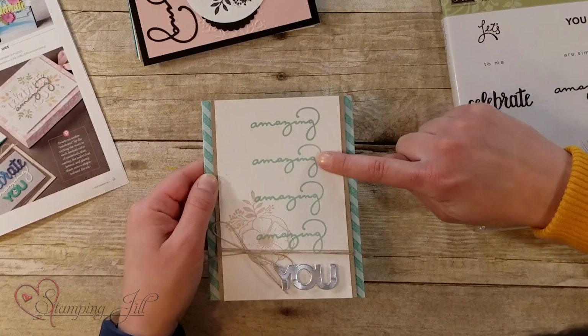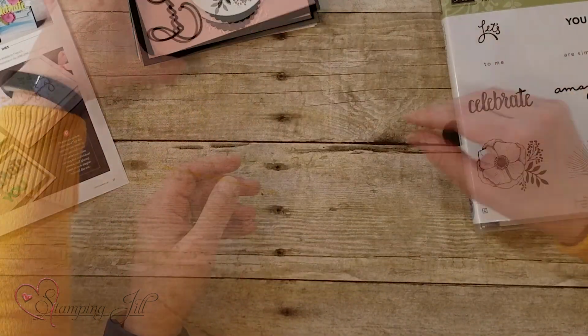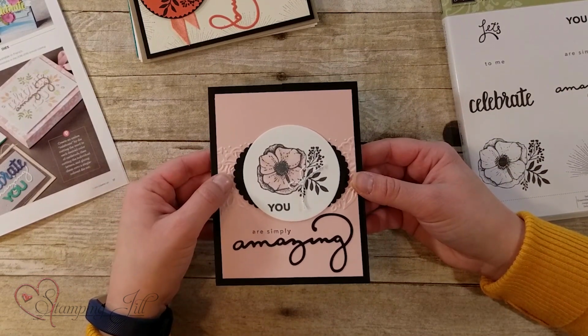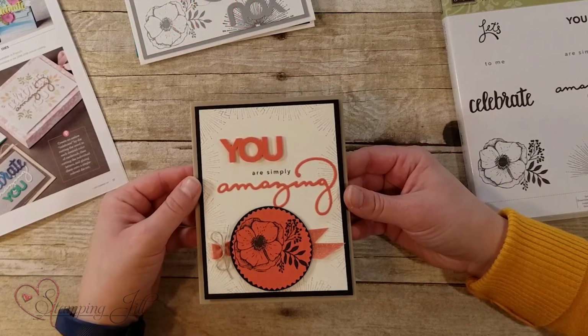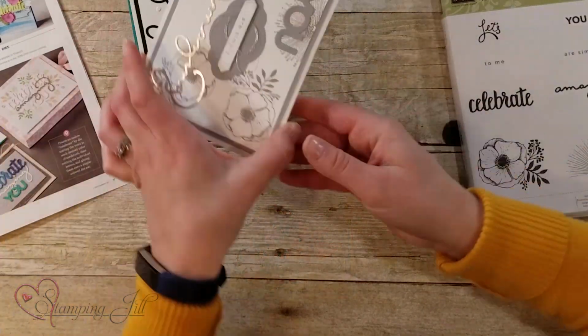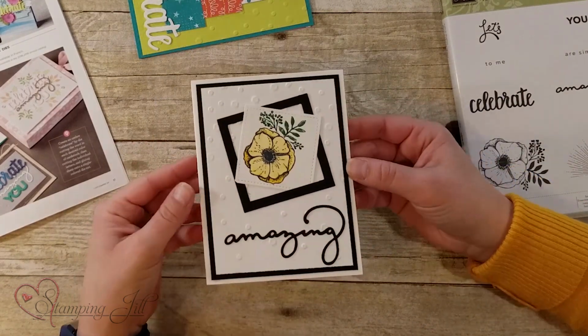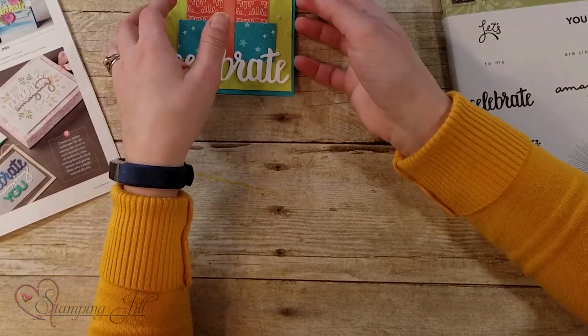So you have your Amazing You. Very cute. And then another using both the stamp set and the Thinlits. So pretty. And another. Ooh, and I love this one with the gray and the silver. So striking. And another. And then here's a few just only using those Thinlits.